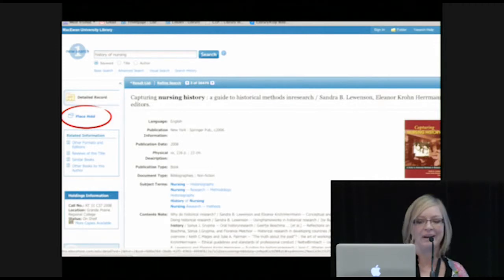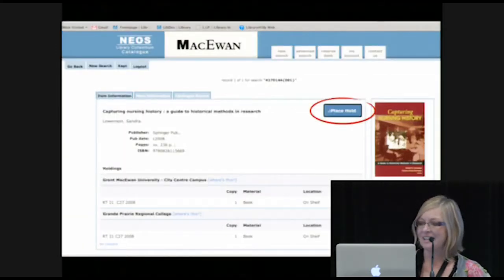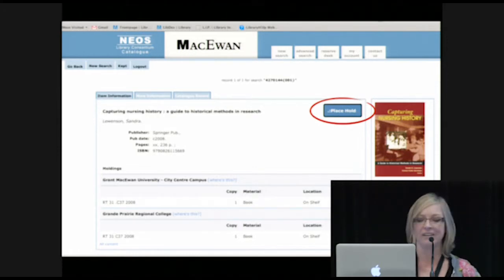It's not at our library, so they have to place a hold on it. If they can find the hold button, they might do that. So, now they've been launched into another room. We're now in the NEOS Library Catalog, which is CIRCE.